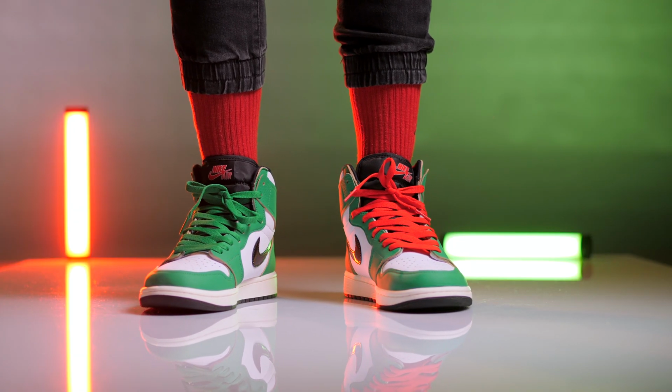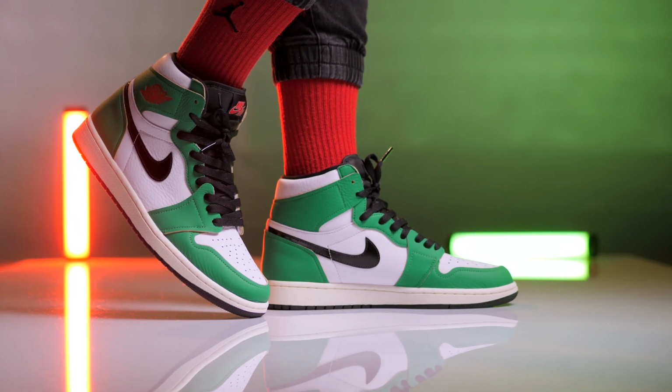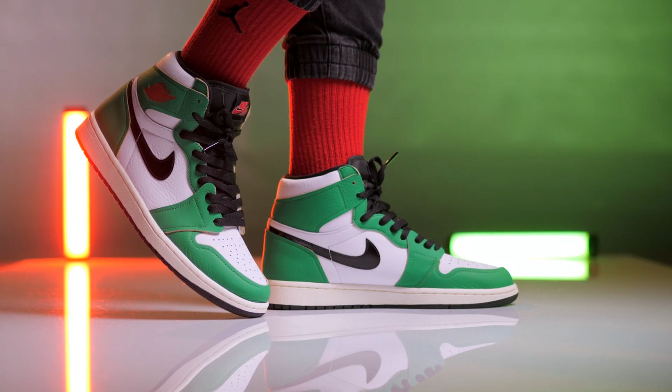Now the shoe does come with 3 different types of laces, as you've seen. It comes with red, black and green. I really don't know which one looks better. They all look pretty epic, but it's nice and welcomed the fact that we've got a women's exclusive that's come with extra laces.